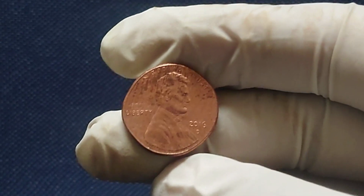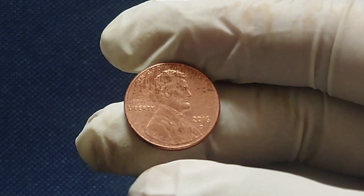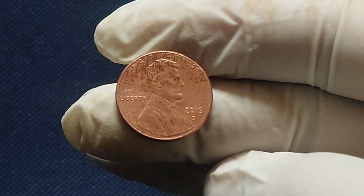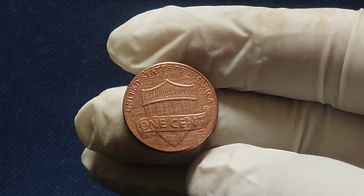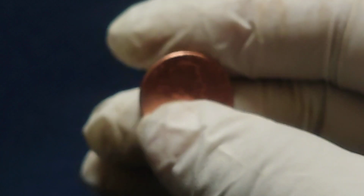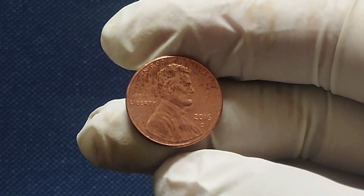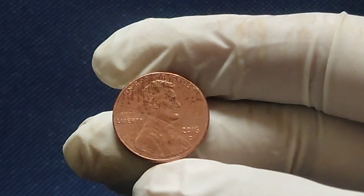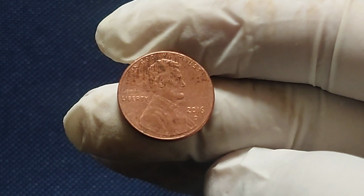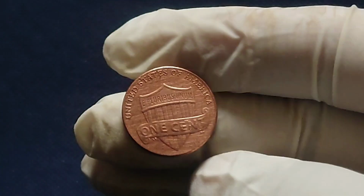As time goes on, the legend of the 2016 D penny will only grow. It serves as a testament to the excitement of coin collecting and the endless possibilities that lie within everyday pocket change. Whether hidden in a forgotten jar, tucked away in a bank vault, or still circulating unnoticed, the next great numismatic discovery could be just a penny away. For those who take the time to examine their coins carefully, the rewards can be life-changing.